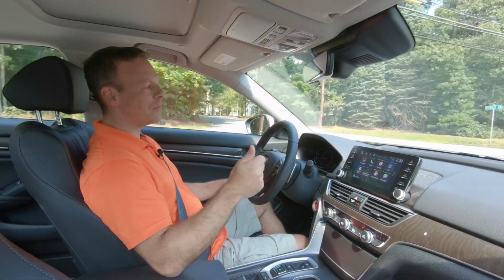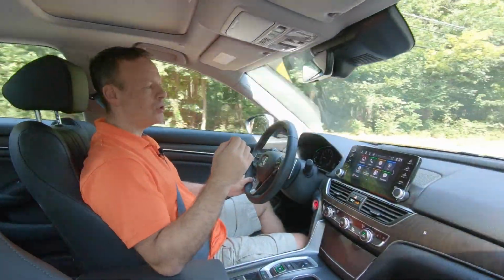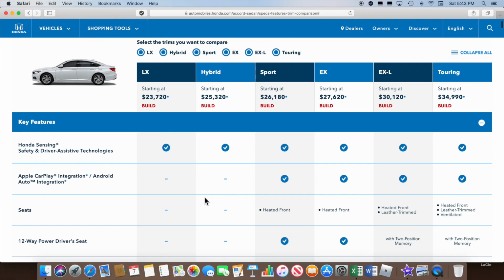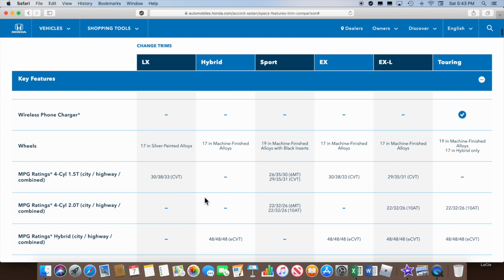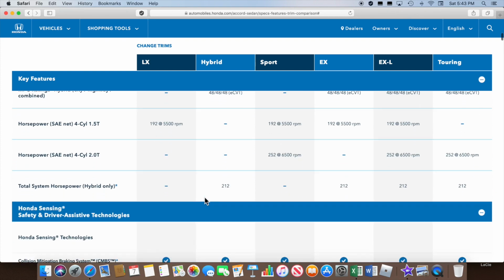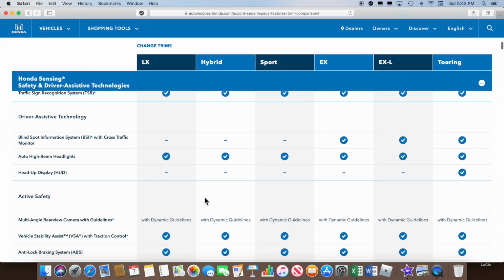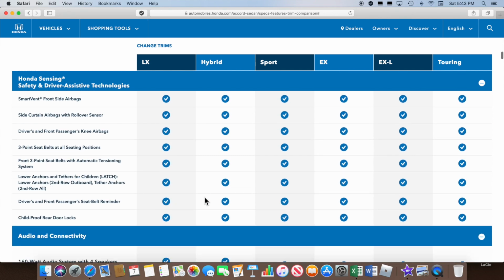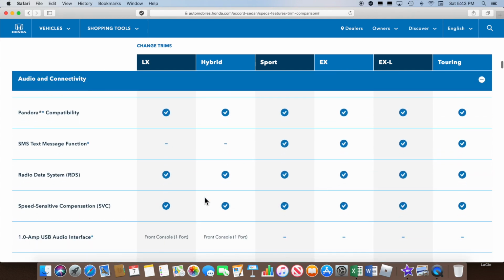The abundance of features, many of which I haven't even gotten into. I do recommend you go out to the Honda website, take a look at the standard features, take a look at the options per trim level. Honda offers a lot for these Accords. I think this is a phenomenal car with just a handful of what I call smaller lemons, which for some of you may not be a big deal, and for others, just test drive the car.